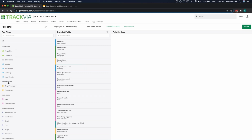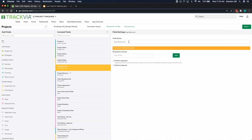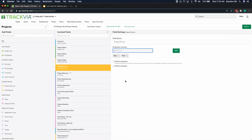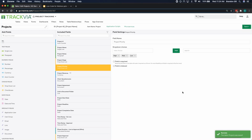Now, if we want to add a new field onto this table, all we have to do is say, what field type do we want? And I'll use a drop down for this example. And we quite literally just pick it up, drag it over, and drop it in place. We'll give this field a name. Maybe it's our project priority field. We'll give it some choices, high, medium, and low, and we'll hit save. And that's really all it takes to add a new element into our application that we can start to collect information on.